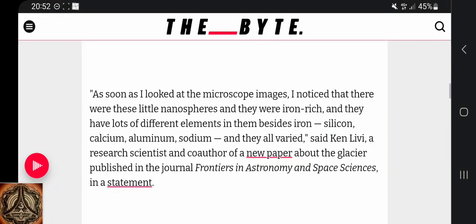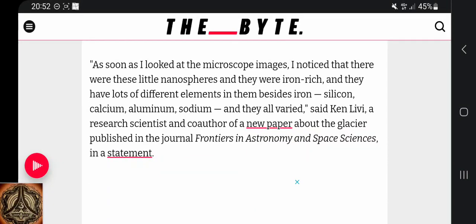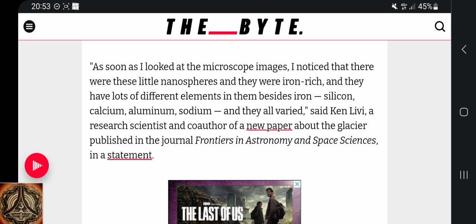As soon as I looked at the microscope images, I noticed that there were those little nanospheres, and they were iron-rich. And they have lots of different elements in them besides iron: silicon, calcium, aluminium, sodium. And they all varied, said Ken Levy, a research scientist and co-author of a new paper about the glacier published in the journal Frontiers in Astronomy and Space Sciences, in a statement.